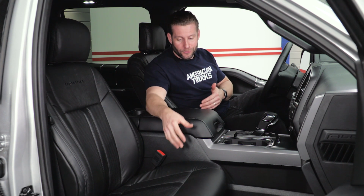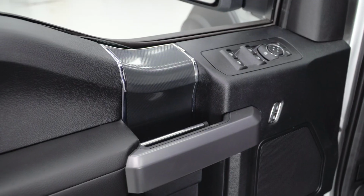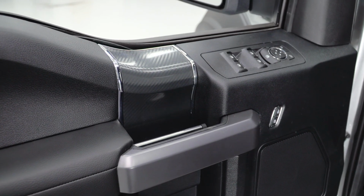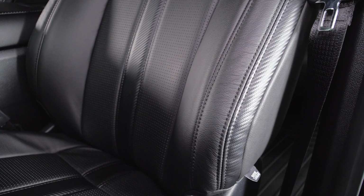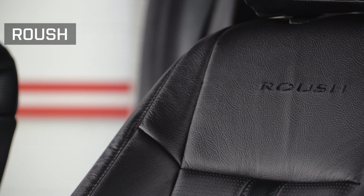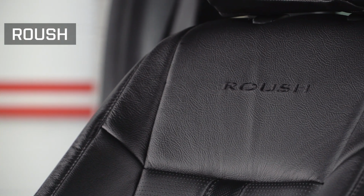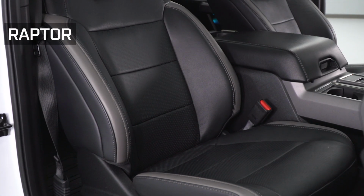So really nice interior. The leather material is great. I really like the pattern. They throw in some kind of carbon fiber-like material in here, which does play nice with some of your other interior goodies in the standard truck. Seats are very comfortable, pretty much as comfortable as a factory leather seat, but I'd probably give points to Roush here because I just dig this style or pattern of seat more so than the black and gray in the Raptor, but at that point we're pretty much splitting hairs.